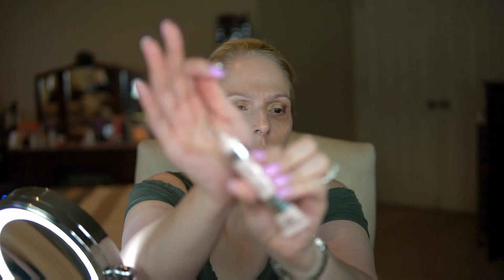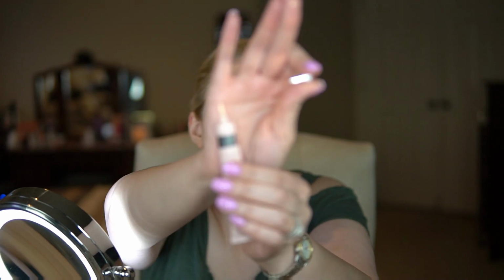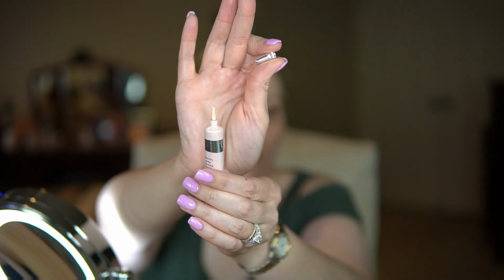Okay, so let's look. I want to look at the light medium. That is definitely a little darker, because I think I did squish some of it out the top. And what does light look like? Yeah, so this is light. That might be too light, but let's give it a shot.